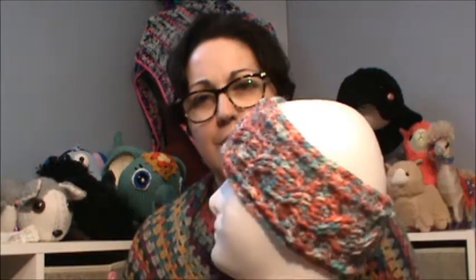And it worked up pretty quickly for something with cables, now that I'm comfortable making cables. But honestly, if you're a beginner and you've never done cables before, this is probably something good to start with. Although in the round's really easy too, because this one's done flat. But definitely recommend this pattern too.